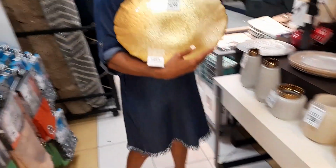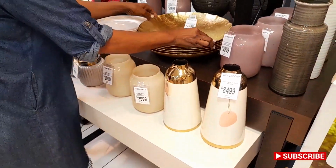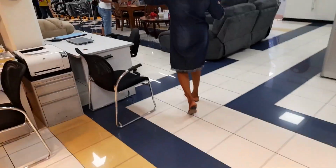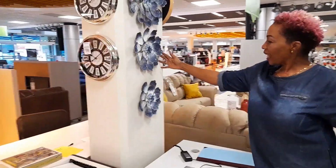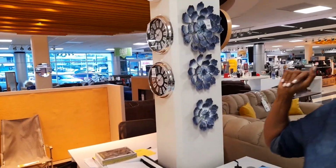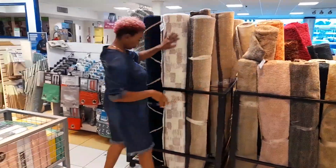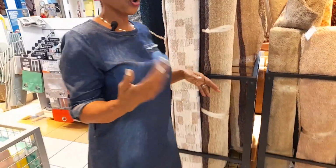There are things that are definitely some of my faves, including a gold bowl like this. It's definitely my fave. And then, this is a fabulous piece of accessory that I like. And this could also work, right? We haven't looked at rugs, so let's look and see what the rugs look like. We have rugs here, right? And I'm trying to go with a blue and cream color scheme for the living room.